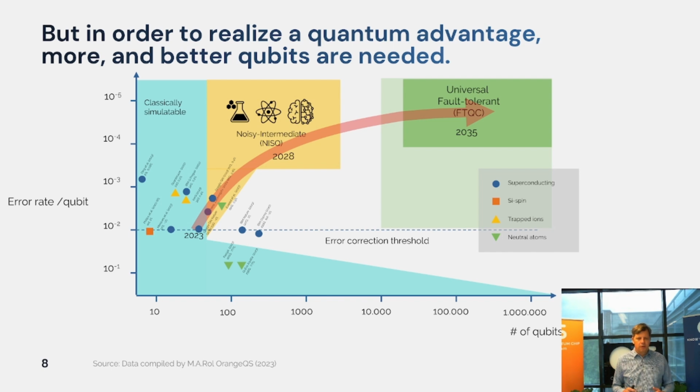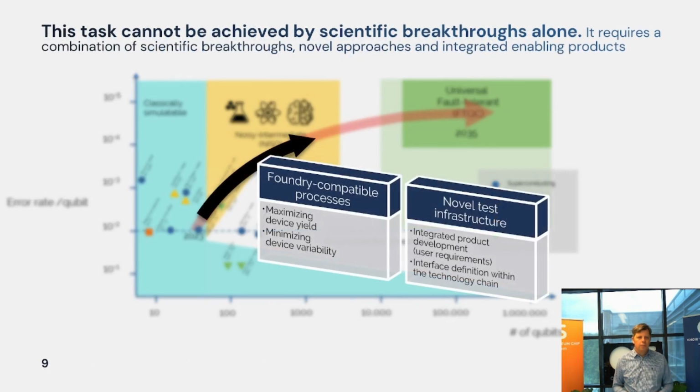Currently, you will see that certain aspects of current qubit development are limiting this process to some extent. And what we will argue in the following is that there are certain aspects needed to actually re-accelerate this process. Namely, what we think is that next to scientific breakthroughs, it requires a combination of them and novel approaches and integrated enabling products. To be very precise, we need more and more foundry-compatible processes for maximizing device yield and minimizing device variability. And on the other side, we also need novel test infrastructures.